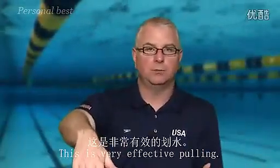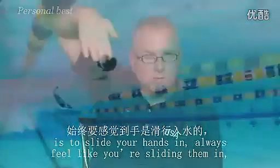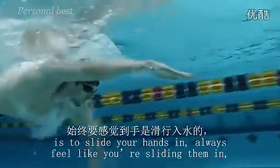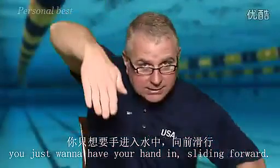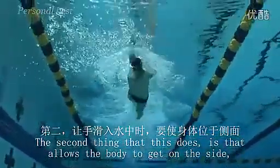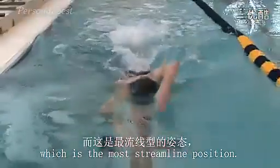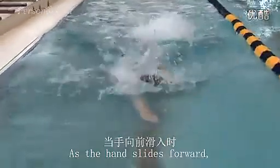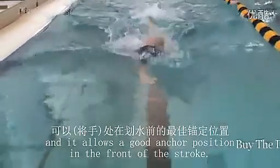This is very effective pulling, and a good tool that you can use in practice is to slide your hands in. Always feel like you're sliding them in, not chopping, not pulling back. You just want to have your hand in, sliding forward. The second thing that this does is it allows the body to get on its side, which is the most streamlined position, as the hand slides forward, and it allows a good anchor position in the front of the stroke.